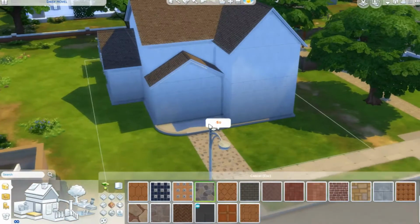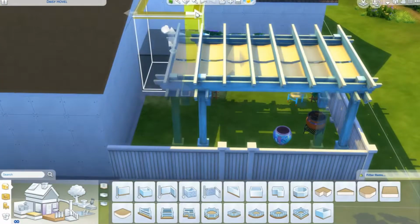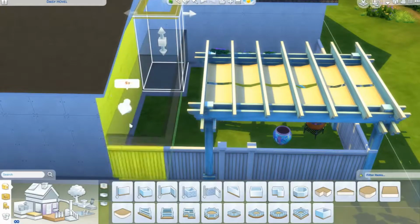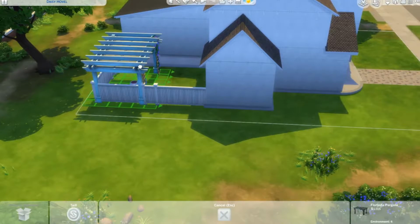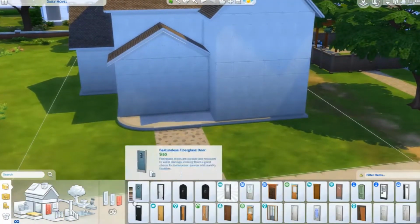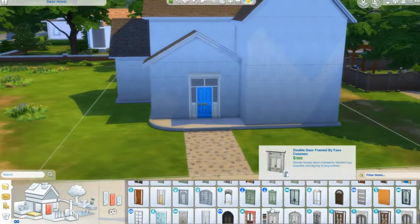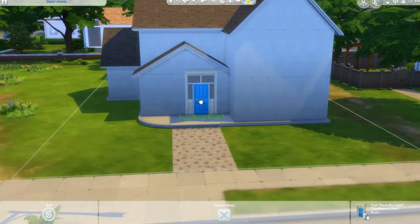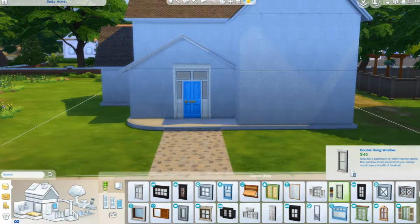So I wanted to make something using the new objects that I had not used yet in the back garden. I wanted a nice little courtyard style garden, and the house just turned into a big family home, because it was supposed to be a lot smaller than it actually turned out to be.